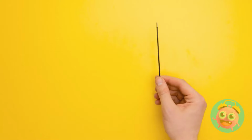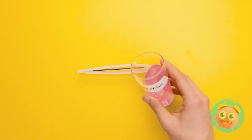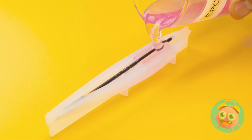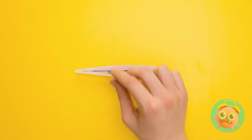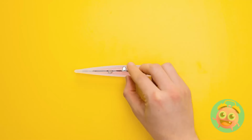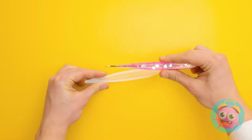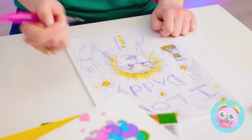Okay, let's get to work! Hand me the ink cartridge! Ah, wonderful! I'll place the ink cartridge into this plastic mold. Then I'll pour over the alien epoxy resin. I need to make sure I cover the ink cartridge. Now to add some sparkle. Now I need to let it set. I'll remove it from the mold. The perfect pen! It's the best pen ever!